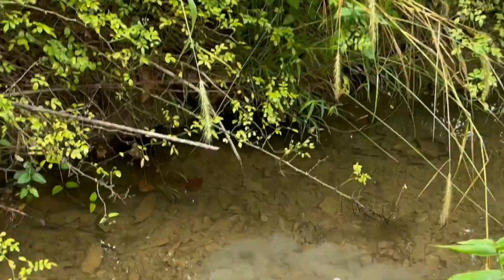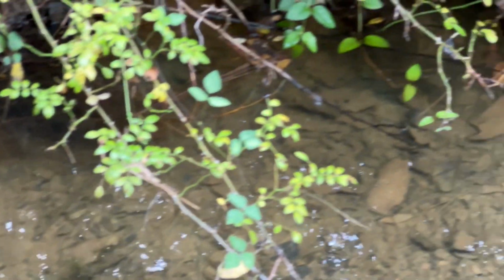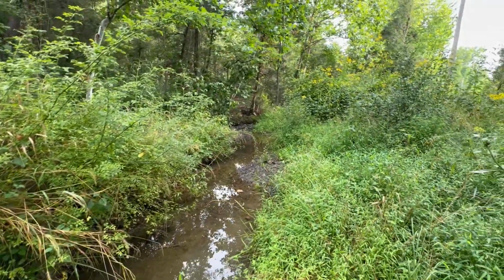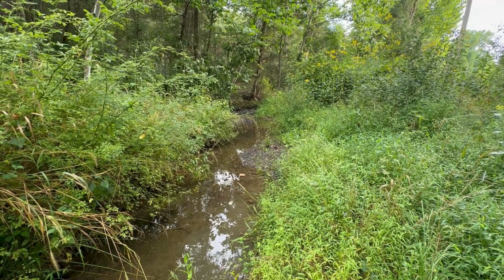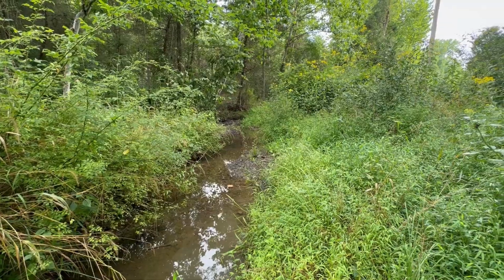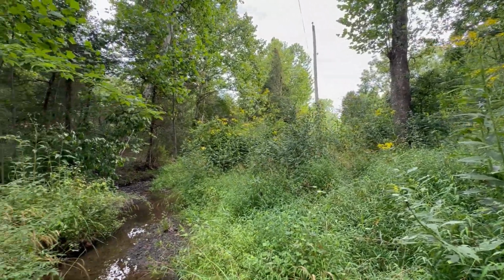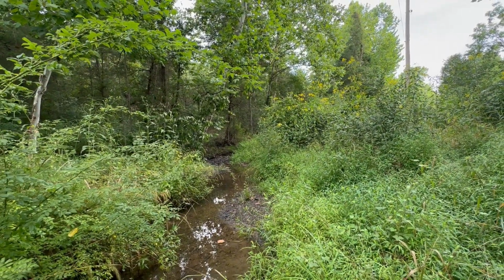And let me try to chase the minnows through here. There's a bunch of them in there. But a nice place to bring your dog down here to splash off or cool off. In the spring and winter, this thing's going to be carrying a lot of water, and you might even hear it from the building site. But just a neat place. And like I said, we got a path pushed in down here to make it easy to get to.